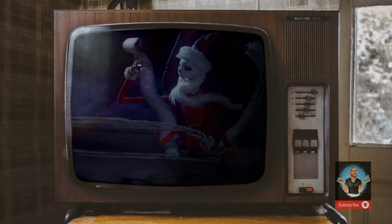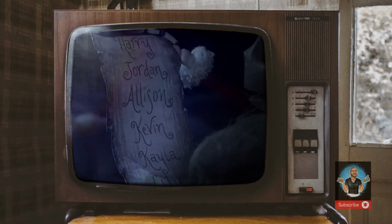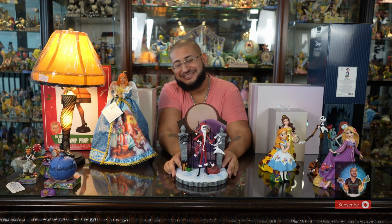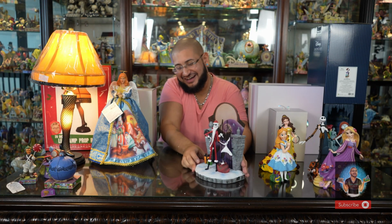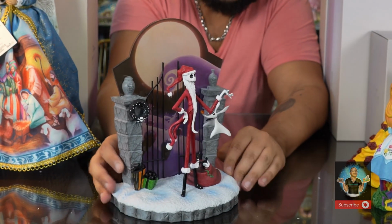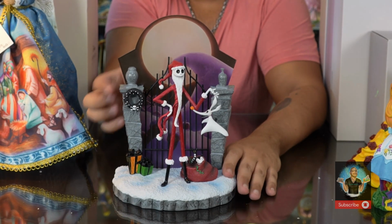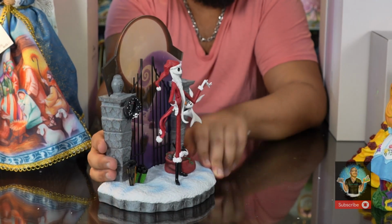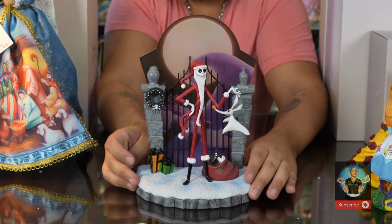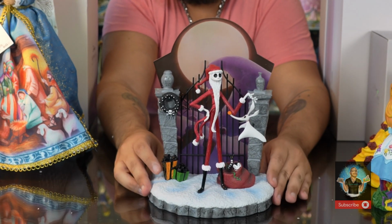Who's next on my list? Ah, little Harry and Jordan. Won't they be surprised? And here we have it. How gorgeous is this piece? So as you zoom in on the details, you're going to have Jack as Santa. You have Zero hovering right here. You have the deadly nightshade as well, and some additional potions. You have his bag of mischievous toys as well, and some of those haunted presents.